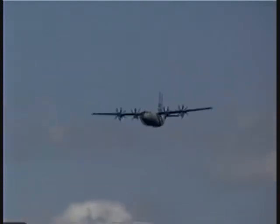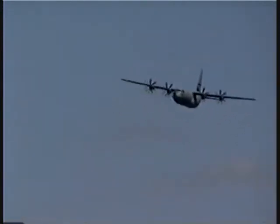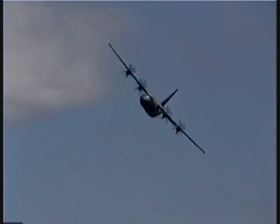Oh, there's a beautiful picture for you. Put your cameras on. The airplane is heading straight towards you now. We're going to show you the bottom of the airplane as he makes a turn to the left right in front of the show's center line. The C-130J of your Rhode Island Air National Guard.